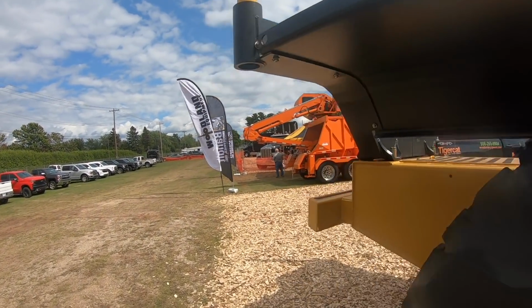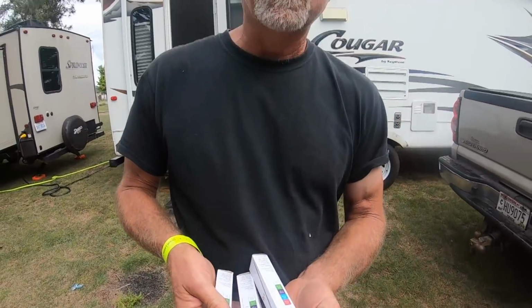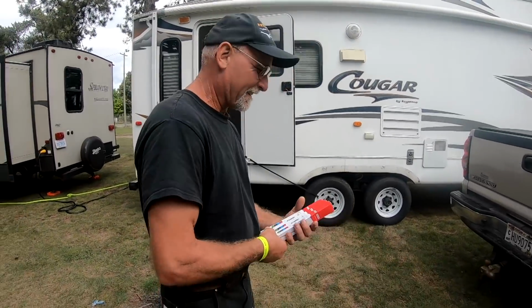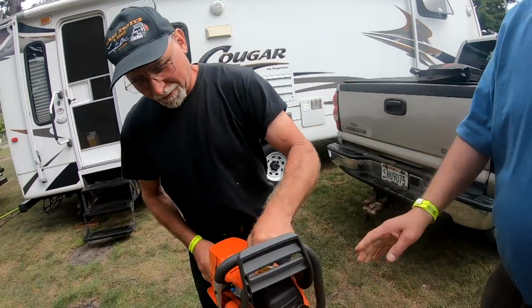Don't know. You don't go to the hardware store and buy a file. This is 3 dozen. This should last me a couple years. Once again, depends how many rocks I hit. So what's Tony holding there? Hold on, Tony's got one of my other purchases today.